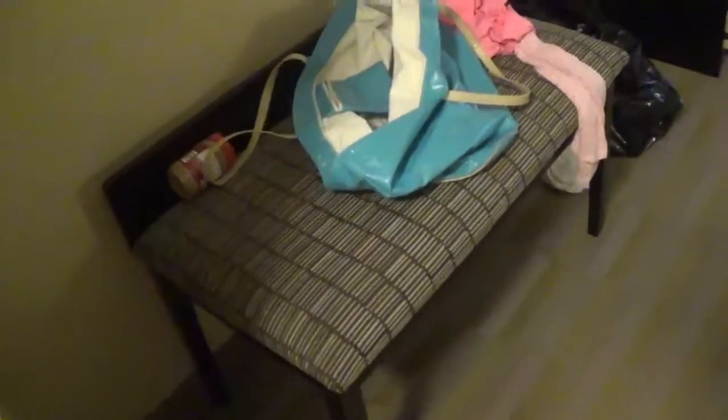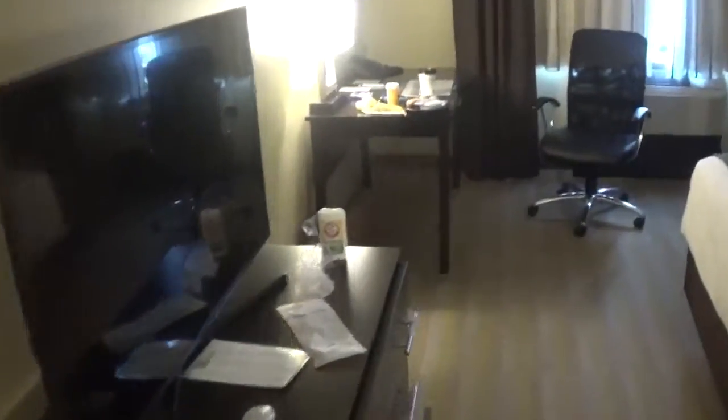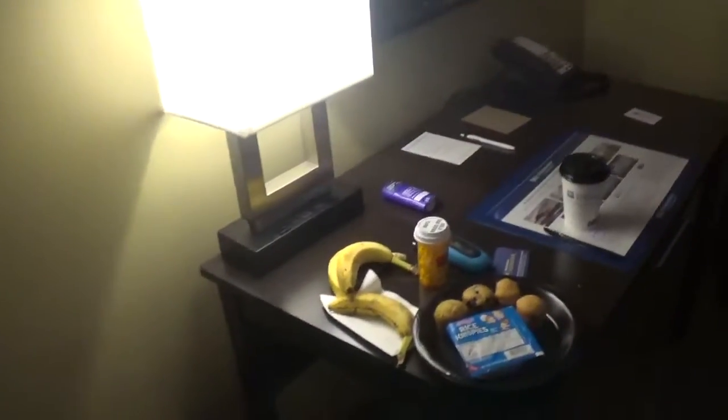This is a quick room tour of our room at our hotel here at the Best Western in Steubenville. You got a very hard to work out DirecTV. You got your Franciscan Square directory for the TV that lists all the channels. We have a nice little desk over here with a chair.